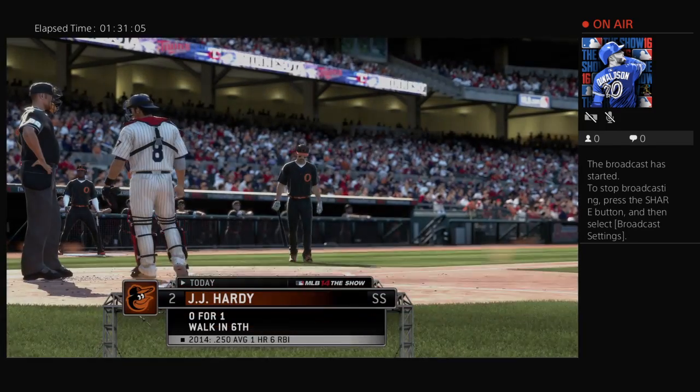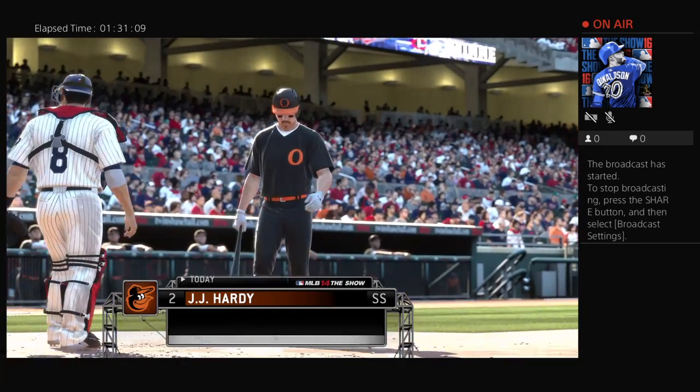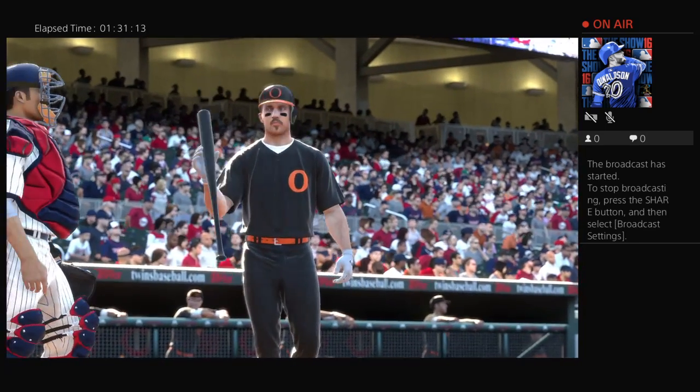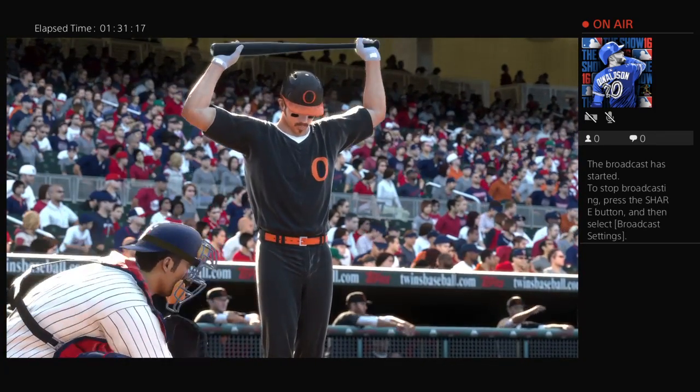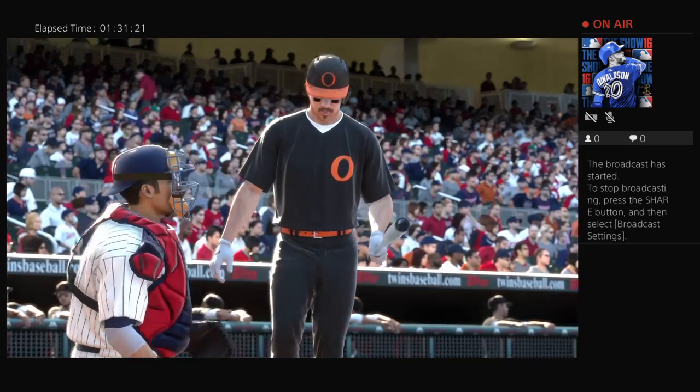J.J. Hardy will stand in now to begin their half of the 9th in a game that was decided long ago. Yep, this is mop-up time out there right now. But hey, these at-bats still count against your batting average, so you can't go up there and just mail it in. You've got to see this through right to the end of the game.